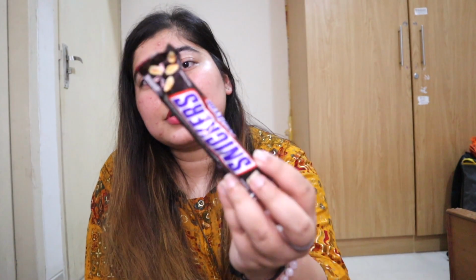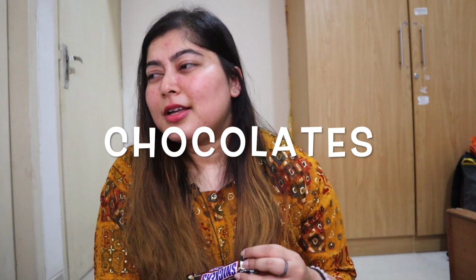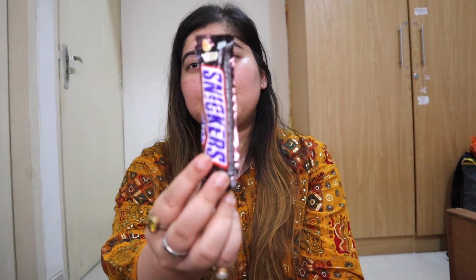And chocolates. So this is Snickers. I just found this, but I usually carry bubblegum, whatever I get. It's very important because you might get hungry, you might get a craving to have something, and you might not find anything nearby, or you just want something that's a quick sugar rush. So this helps in that moment during those times.